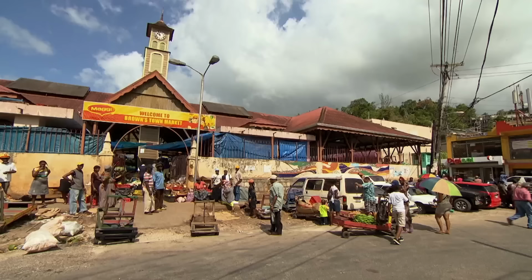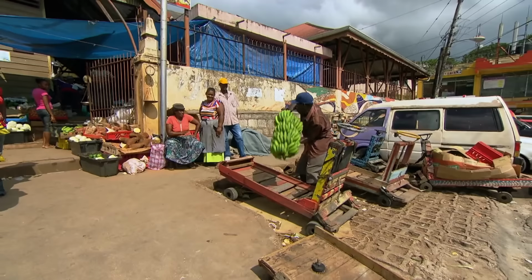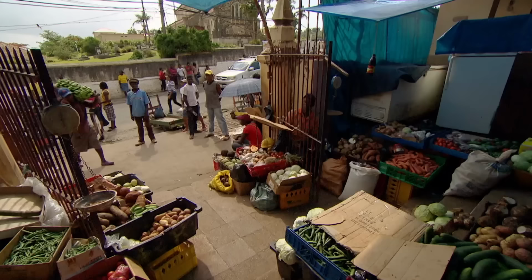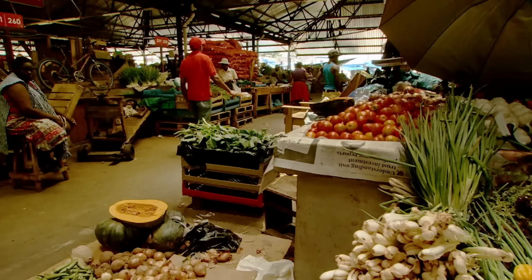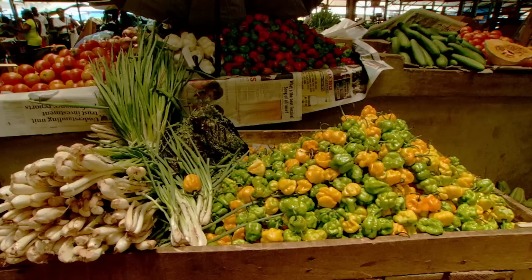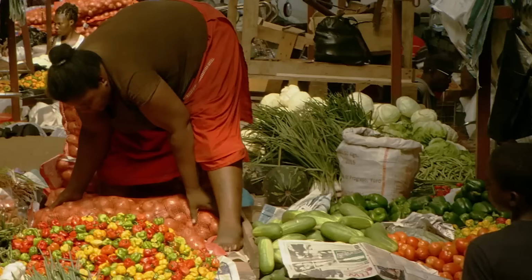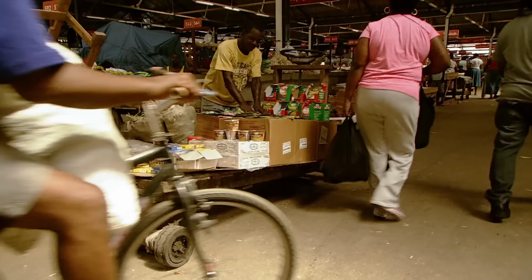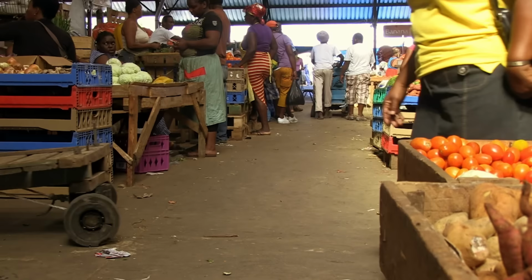The transportation system around the big markets is ruled by pushcarts. For many, it is the only affordable means of transportation. Fresh fruit and vegetables are the main products and the basis for the tasty cuisine of Jamaica. The long aisles between the market stalls are the real domain of the pushcarts, and here is also their origin.